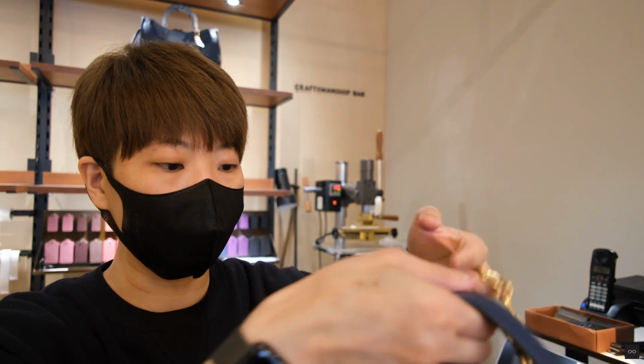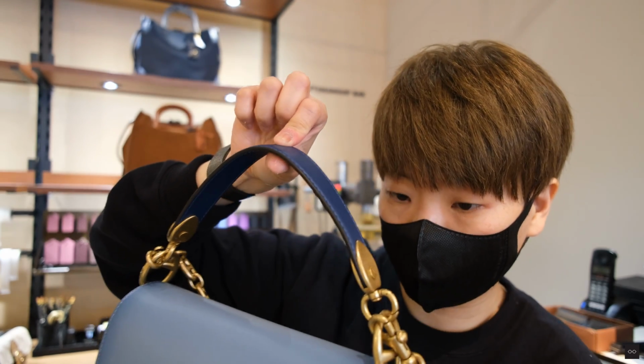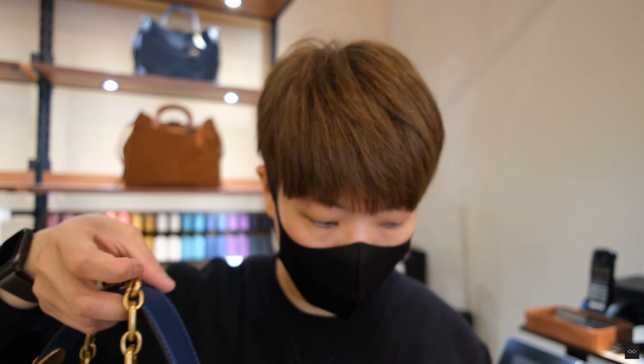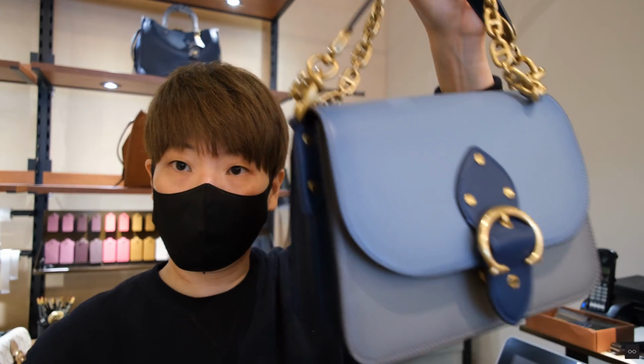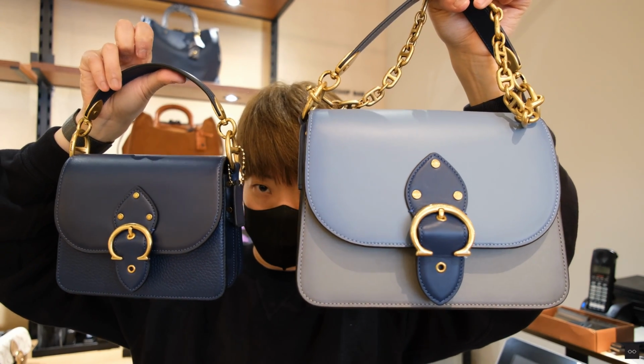Okay. So the top handle strap is in the deep blue as well, and then you do get a chain strap as well. So 3 straps, the same as the 18. So for those of you who prefer a bigger bag, you have this option, and this is the smaller size in comparison to the 18. Okay.